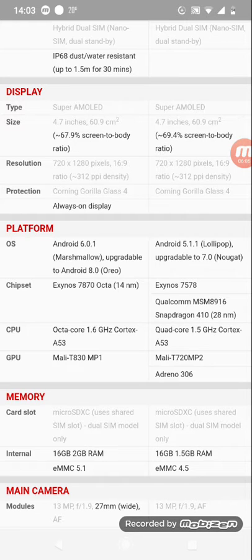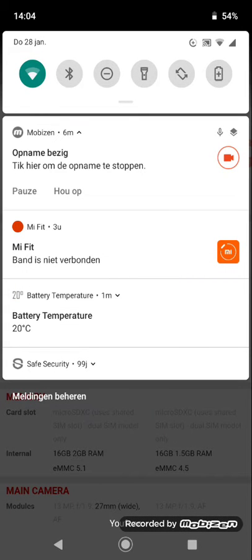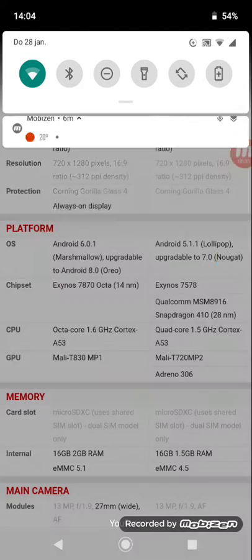I don't know about the Snapdragon 410, but I have the Exynos version here because I'm living in Europe. And 14 nanometers going from 28, which all depends on battery life and efficiency, to 14. That's quite good. I'm also living with 14, and the battery life is absolutely outstanding. I'm not kidding. I've been using this thing all day long, and it's gone from 63 to 45.